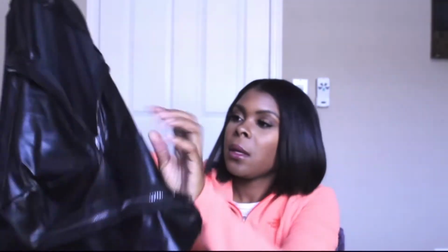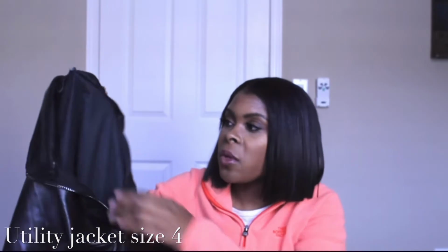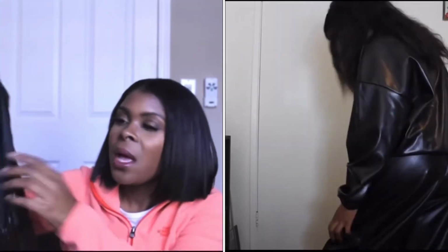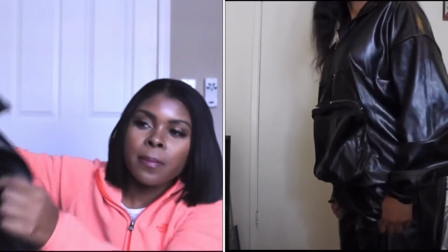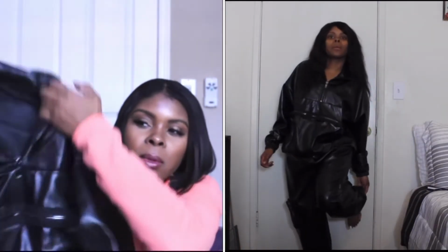And this is this right here, the jacket. It's all black, it's faux leather. You guys, this was so comfortable. The inside is like cotton, but it's not that cotton that makes you hot and sweaty and moist, but it's very, very comfortable. Because sometimes you can wear faux leather and it'll make you feel sweaty because on the inside they don't have any kind of material in there to make it more pleasant to wear. But this was very, very comfortable.